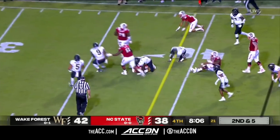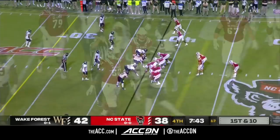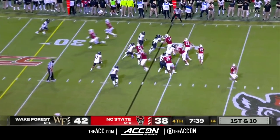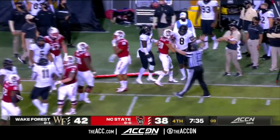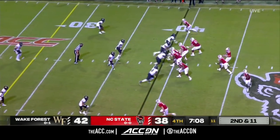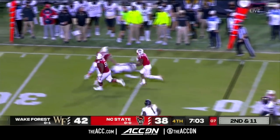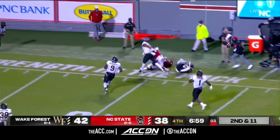Houston again trying to slice inside before he's taken down. Not necessarily busted by the defense, but creative offense that has led to some of that, as well as things being well blocked up front. Nothing outside there for Jordan Houston. Hockman will dump this one. Van Knight on the run, getting a block.